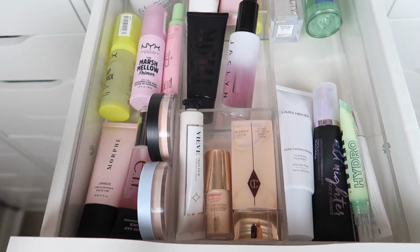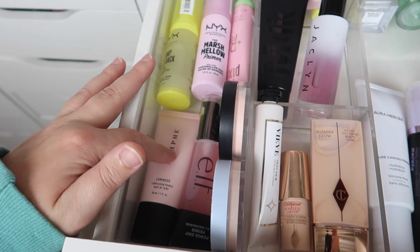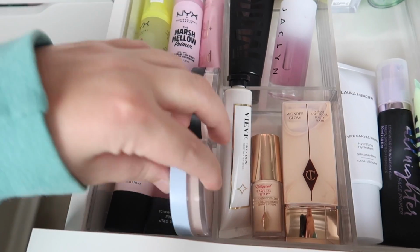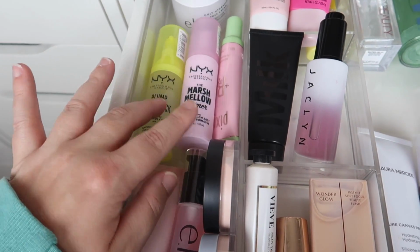I got it forever ago. I'm pretty sure it's a stationary organizer, but it ended up fitting perfectly in here. So we have the Morphe Luminous. This is the new e.l.f. Power Grip with niacinamide. I have the Physicians Formula Butter Believe It, e.l.f. Putty Poreless. I have a few from NYX.